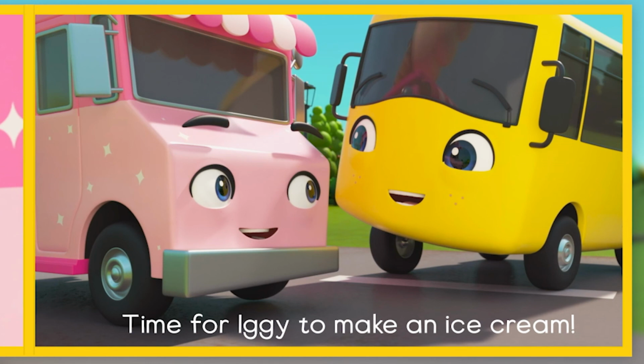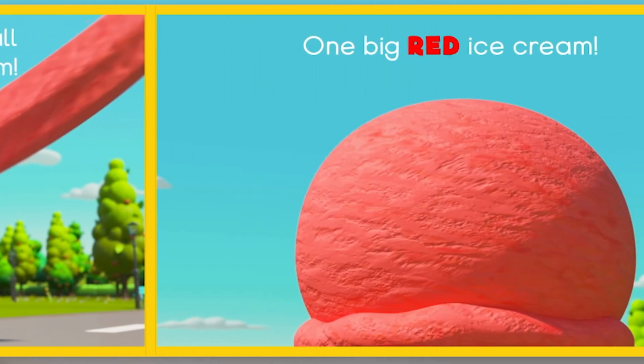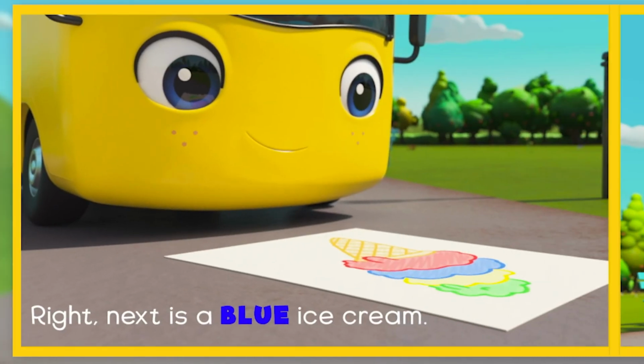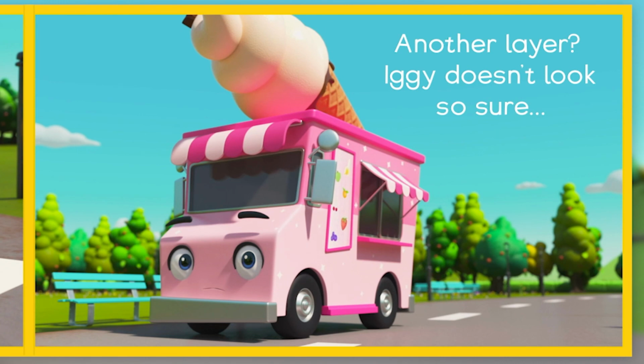Time for Iggy to make an ice cream. Wow, look at all that ice cream! One big red ice cream. Right, next is a blue ice cream. Another layer. Iggy doesn't look so sure.